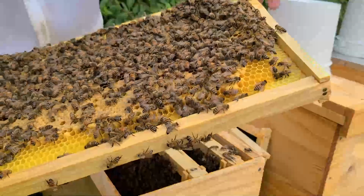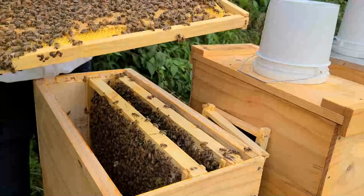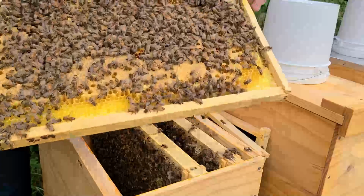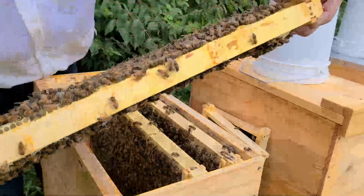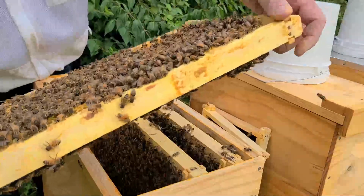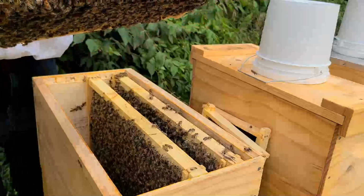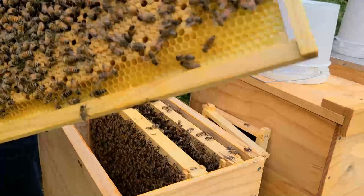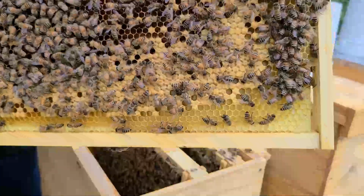This one's a frame of capped brood. So all of these are going to be our winter bees. The bees in here are going to be the ones that we see in spring, at least the ones inside of the cells. These are the critical ones. This one has bees that are hatching out. I see the gray fuzzies.